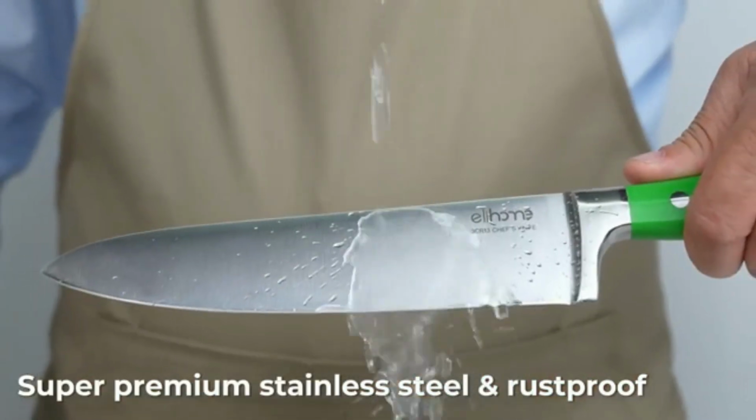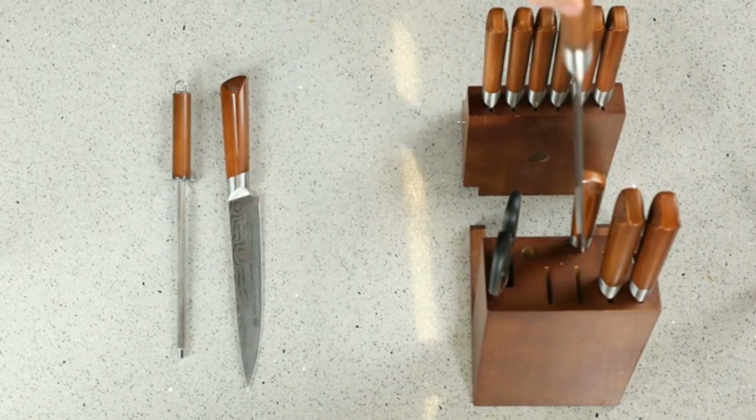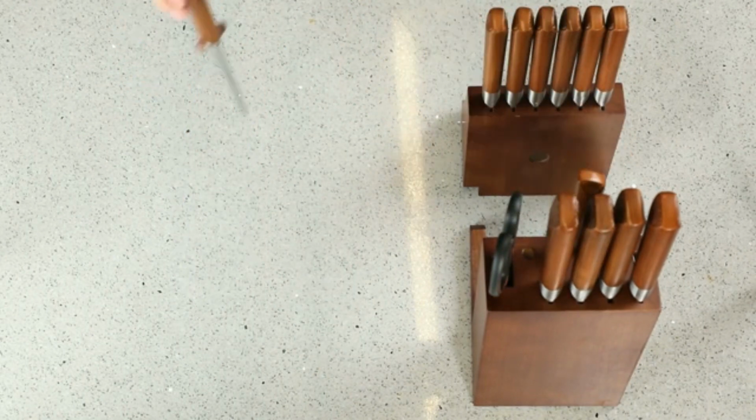Dishwasher safe. The knife set can be washed in the dishwasher, easy and quick to operate, and dry the knife set after cleaning for easy storage, not taking up space.